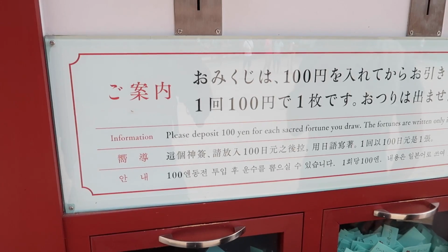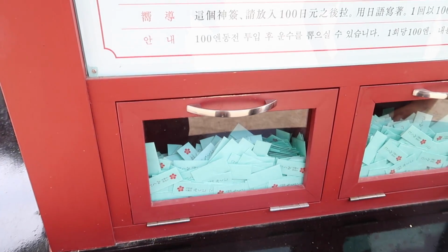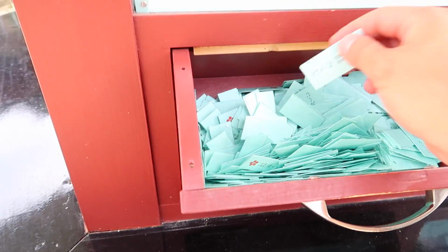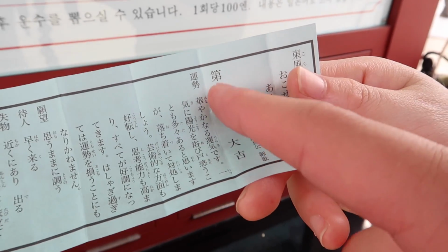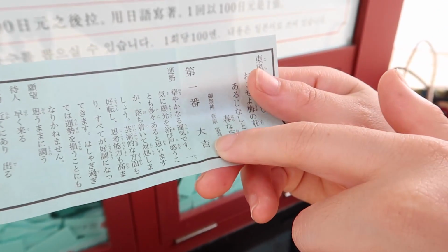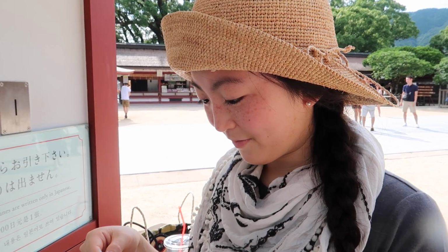All right, so I'm gonna get one of these fortunes. It's 100 yen. So you just put the 100 yen in here, as it says here, and then you pick one out of the drawer from here. So let's get one. Oh, 100 yen into here, pick one out. Yes! So I'm gonna have Millie read it out, because it's all in Japanese. Dang, I got the best one. It says, Daikichi. Daikichi is the best. Oh, snap! What does it mean though? That's the question. Okay, so she's gonna try to translate the best she can in English, so go ahead.